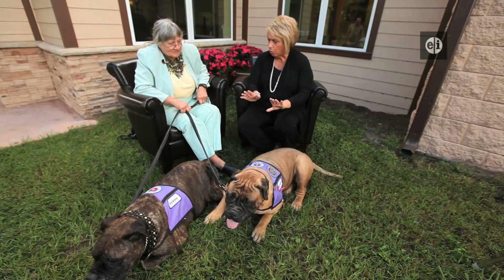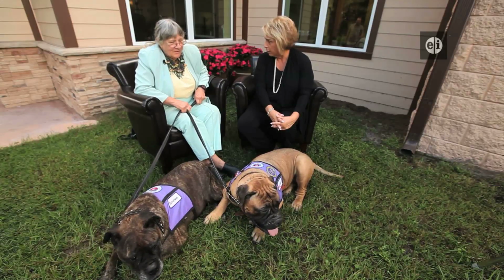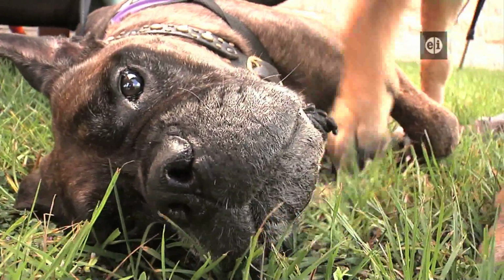Tell us how old this breed truly is and what were they really bred for? They are called the gamekeeper's night dog, and they're one of the only breeds that has been developed to actually take down a human being. They used them to catch poachers on the big game preserves in Europe. The original color for a bull mastiff is the brindle, like Sunshine, because they disappear at night.